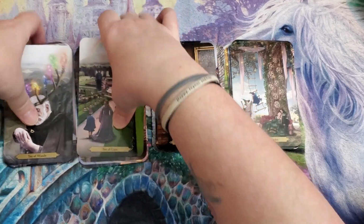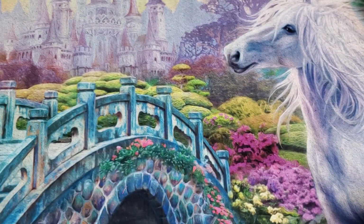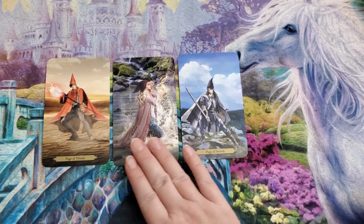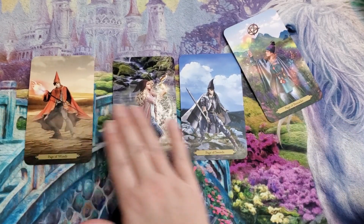I'm going to pick these up so that we aren't doing such a big pile as we go through the quartz. So let's start with our pages. We have our Page of Wands, Page of Cups. Oh, love her. Page of Swords and Page of Pentacles. I hope I'm not flinging things around.